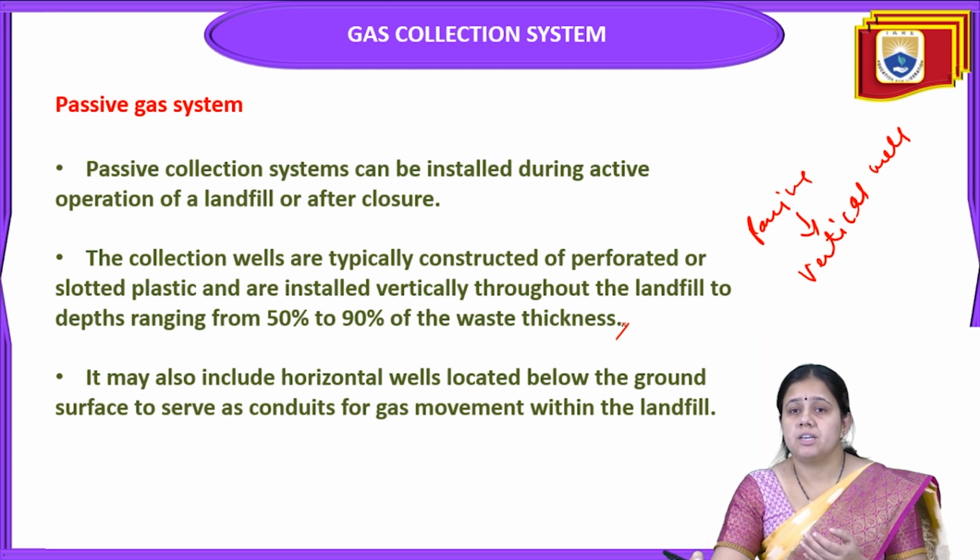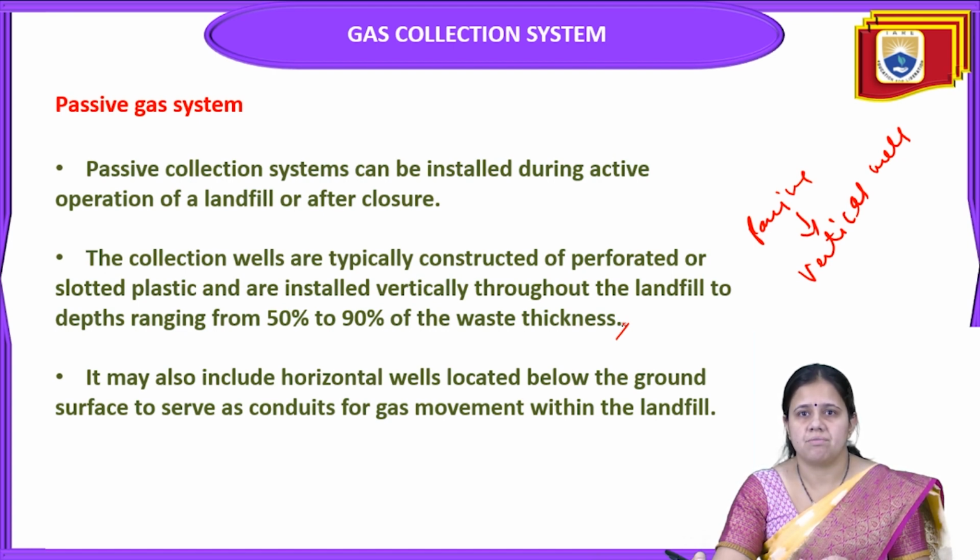Next, it may include some horizontal wells located below the ground surface to serve as conduits for gas movement within the landfill. So these horizontal wells are located under the ground surface, basically serving as conduits for gas movement within the landfill. These three points describe how the gas collection system can work passively.